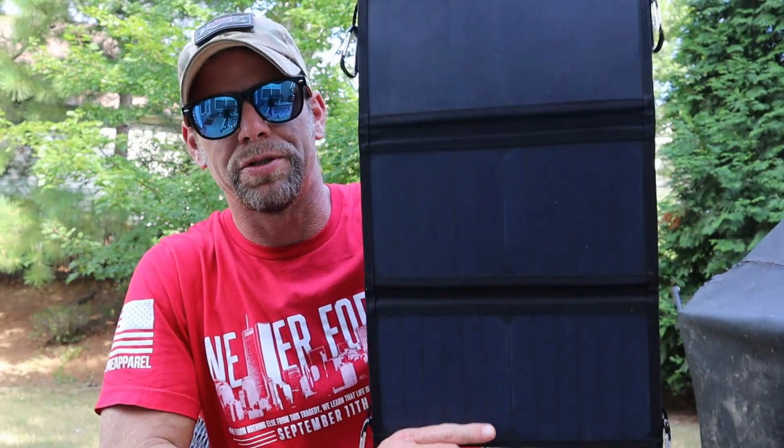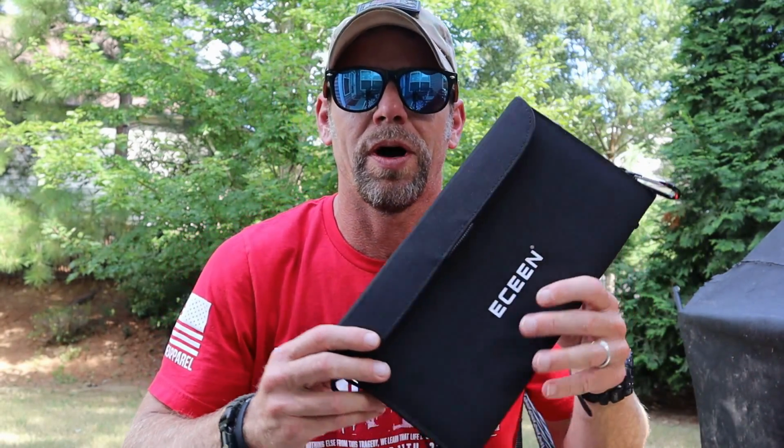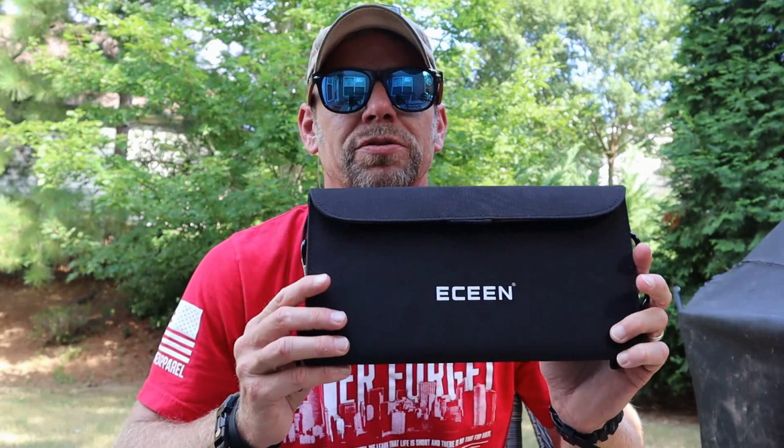You have a 20 watt 3-panel system, so your ability to catch a lot of light is definitely increased. And the 20 watt, I've done 2 other solar panel reviews in the past, and I do believe both of them were 10. This is 20, so you're going to get a lot faster charging capability out of it.